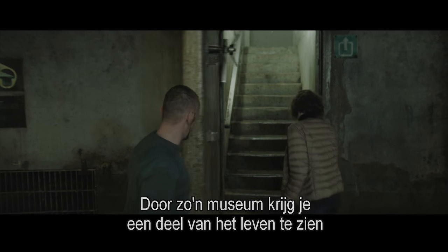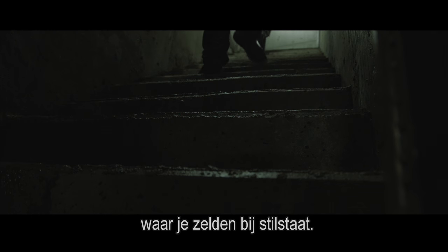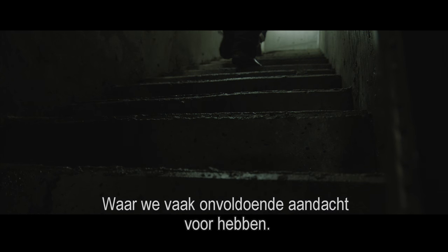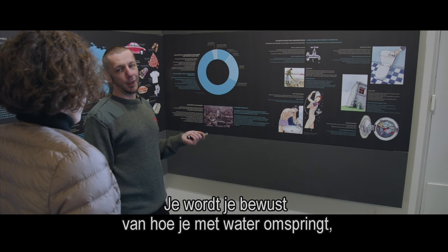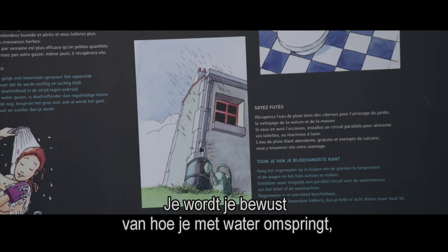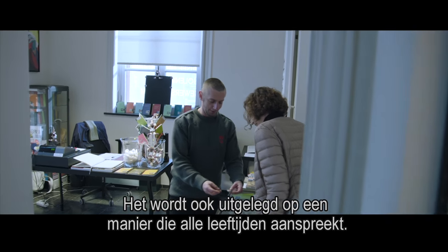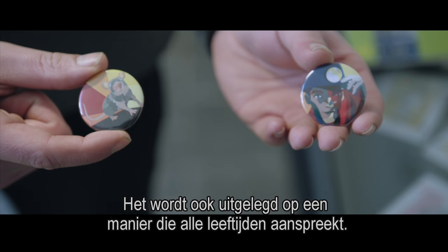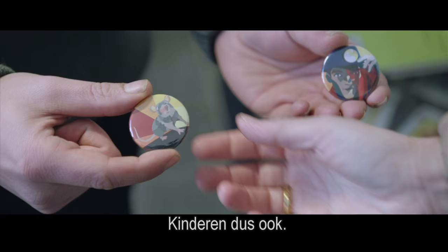The use of a museum like this, I think, is just showing us a part of our life that we do not really think about, that we sometimes don't take care about, making us a bit more aware about what we're doing with water and how we should be doing it, and also explaining it in a way that is accessible and understandable for all ages, also kids.